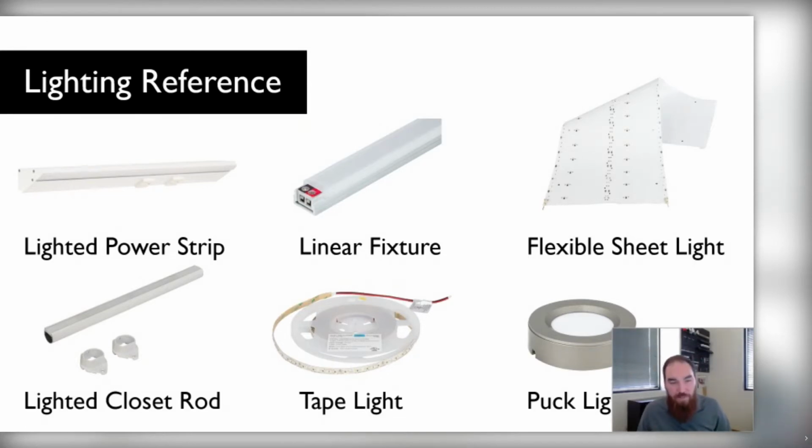You'll also see some other neat things like our lighted closet rod, which is exactly what it sounds like. It's a rod that is designed to illuminate clothing hanging beneath it. So it's a really, really nice effect. You'll get to see that later on. The lighted power strip combines lighting and power into a single fixture. So it has the receptacles right there on the device. So with one device, you can plug into it, you can get power, and you get the lighting as well. You'll see that through here.